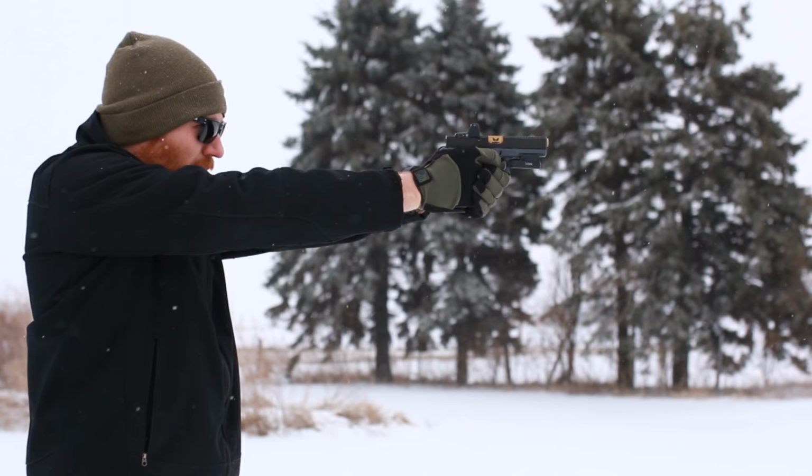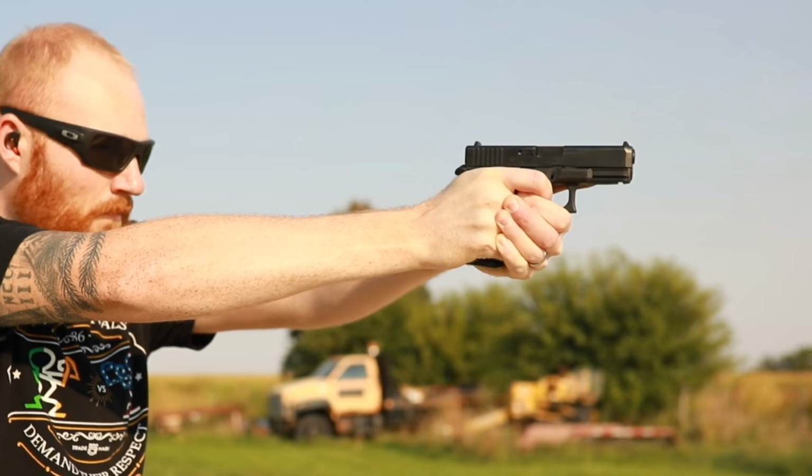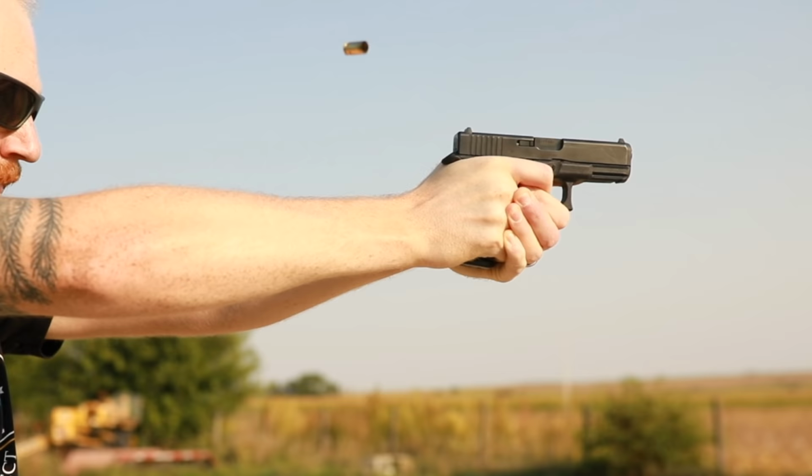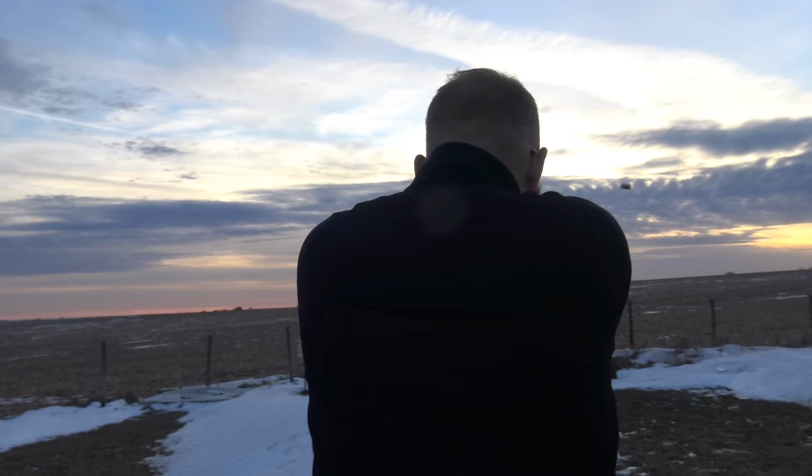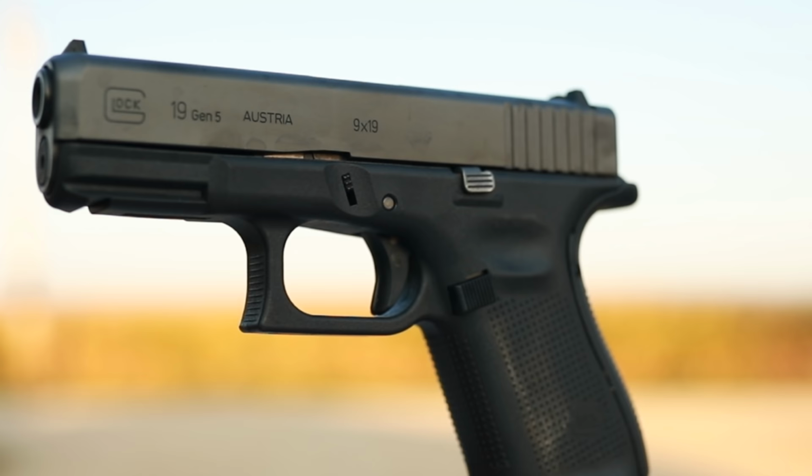Glocks are some of my personal favorite guns ever. I've carried a Glock in one form or another since I started carrying handguns. I've shot them in competition, used them for home defense, and owned dozens of them over the years in multiple calibers from early generations all the way up to the brand new Gen 5. So I'm pretty excited to make this video, so let's get started.